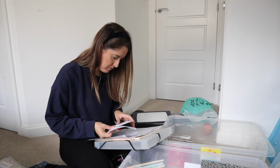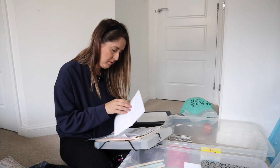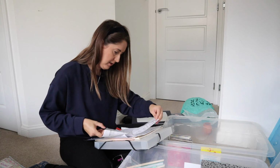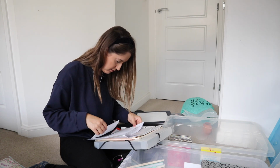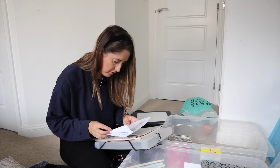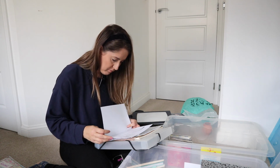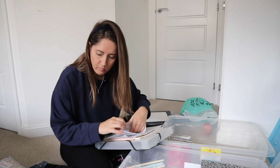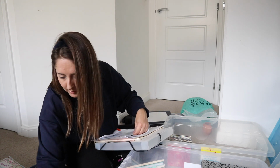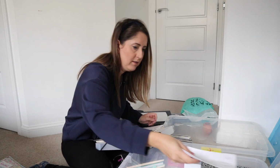These are my old payslips from when I was in my first teaching job. I don't think I need any of this. So that just needs to go. Oh, old stuff from when I was on bank work as well. Probably helpful to keep one payslip. Where's the other payslip? Those payslips are helpful to keep. That's rubbish.